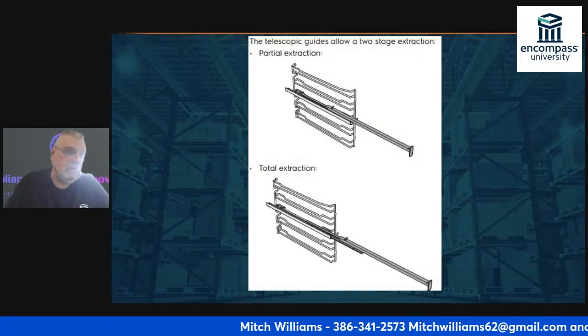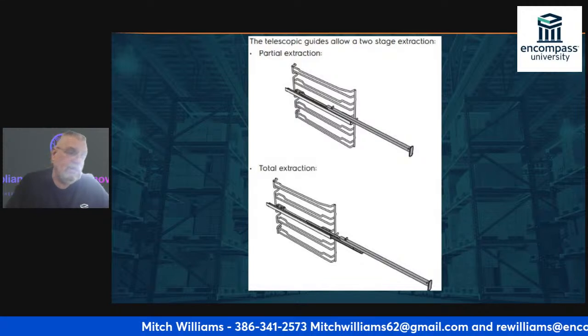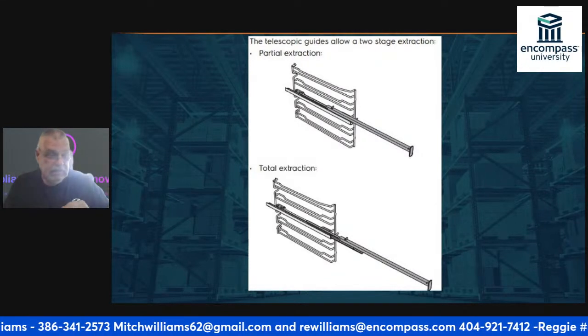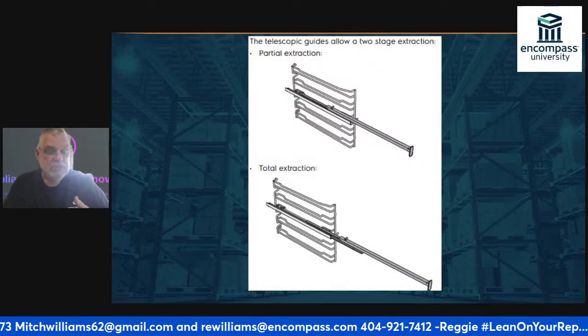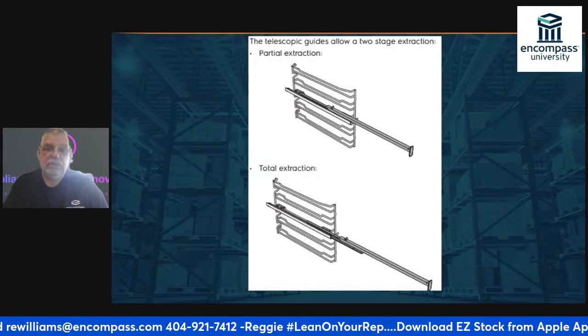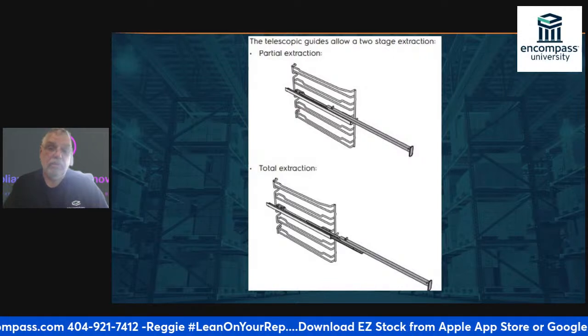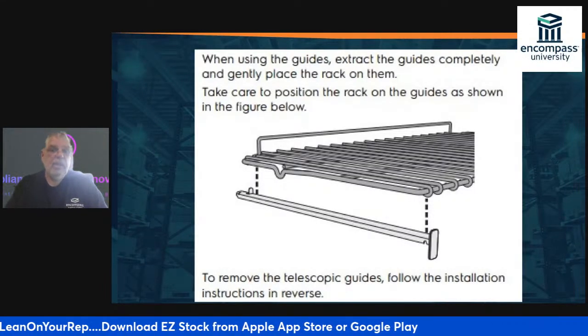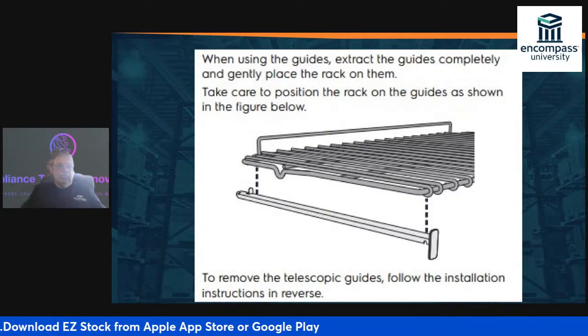you make sure that anti-tip is in, because guess what? If it's something that comes back, they're going to say that you're the last one to touch it and you're responsible for it. Okay. You have to make sure that it's done. You have to make sure that all these are done properly. Okay.